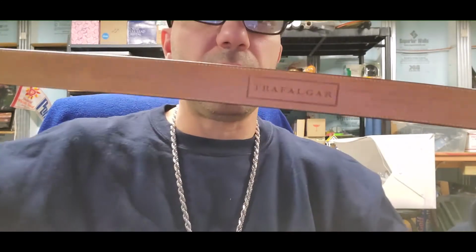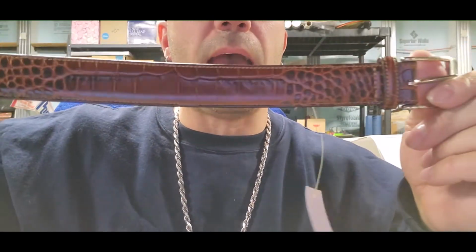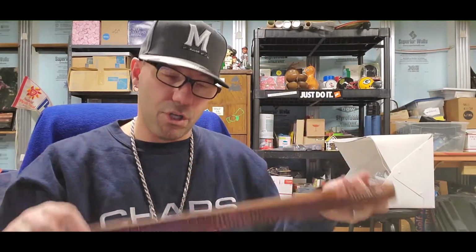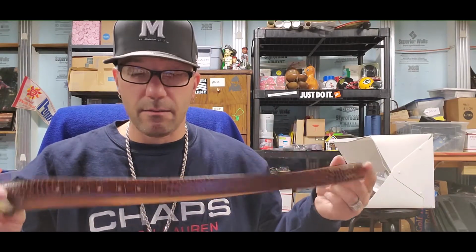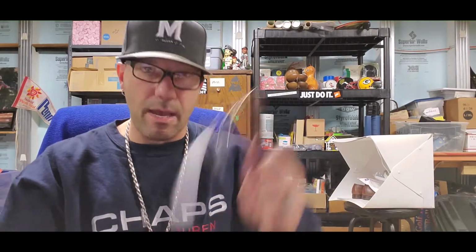It's calf skin leather, really cool. It's got a really cool animal print, like probably alligator, crocodile, whatever. I think these belts sell for like $40 or $50 new. So I shouldn't have any problem getting at least $25 for it used gently. So not too bad. Belts are really cool to sell. They're really light. Even with a buckle, they're under a pound.